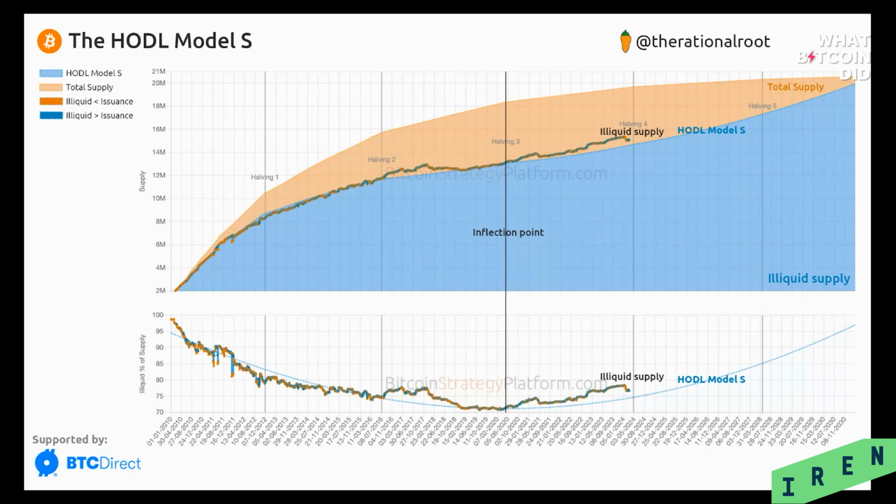But then at some point, they're suddenly going to use one Bitcoin more than the dollar. Now they still use the dollar more than Bitcoin, but at some point, we're going to see that shift. But logically, I think this model makes just a lot of sense.